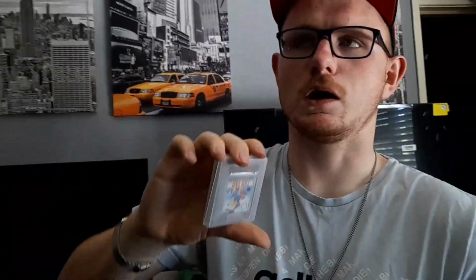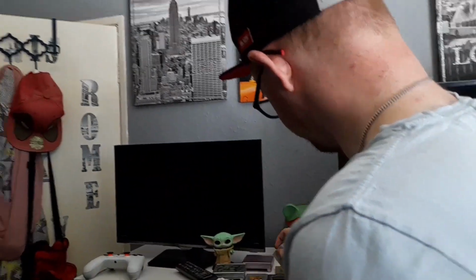Then we have Wave Race. Do you know the story of Wave Race? No. Wave Race is basically a Game Boy racing game where you play racing jet skis, and they actually made a sequel on the N64, which is pretty cool. But this is obviously the original one, and it's in my collection, so let's have it in the collection.